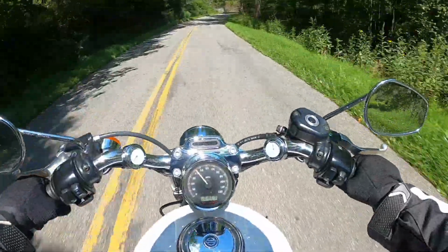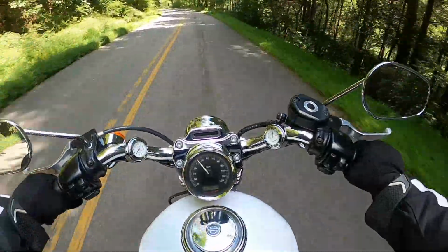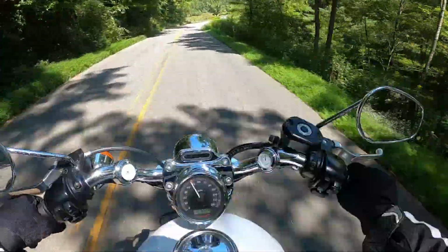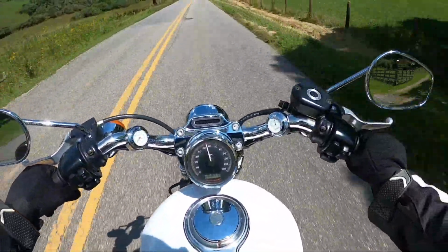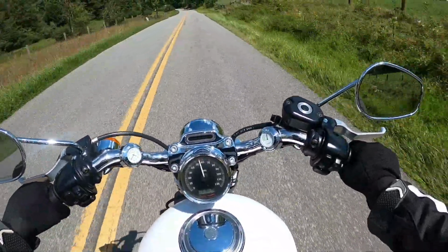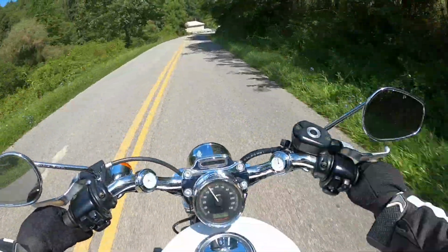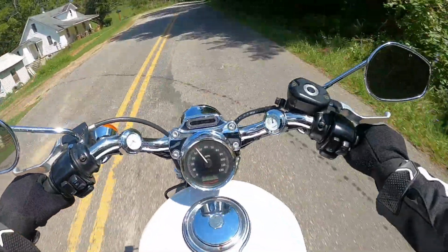I usually just cruise along, and man, it feels good today. The next road I'll find out if there's a lot of wind or not. Right now the trees are blocking it. But these roads right here are the roads that I first learned on, and they're super curvy, so it helps a lot. Get a lot of experience from these curves.